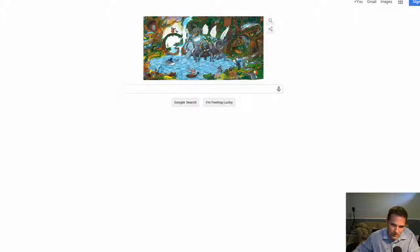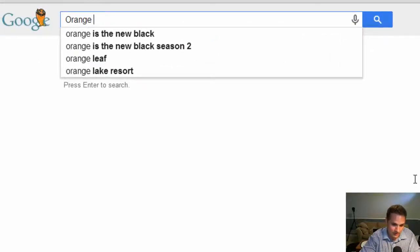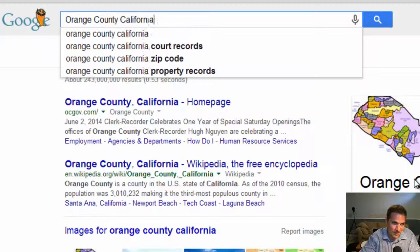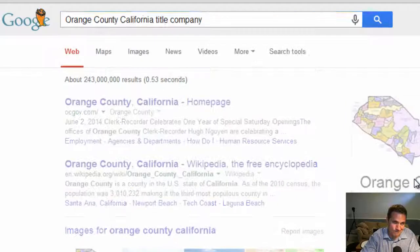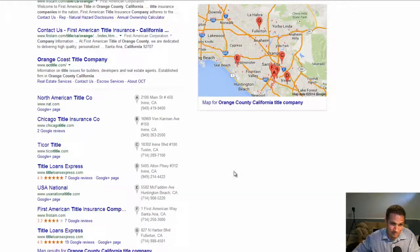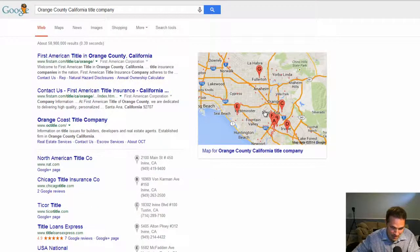And all you have to do is go here to Google. That's kind of a weird little logo here, but all you got to do is go to Google and then search county, state, and title company. So, for example, if I was buying a property in Orange County, California, I would type in Orange County, California, and then title company. And right here it's going to list a bunch of title companies for me with phone numbers and addresses, and I can even see them on this map here.